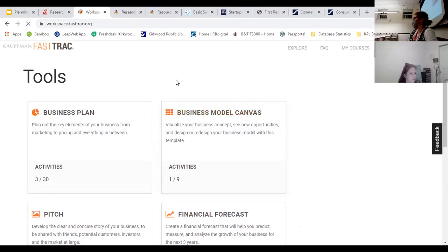The Kauffman Foundation is based out of Kansas City. Their sole goal is helping small businesses and entrepreneurs put together successful businesses. It's also a great place to look for grants for your business or for your region. They do give grants to small businesses or chambers and all of that good stuff. So it's called Fast Track by the Kauffman Foundation.